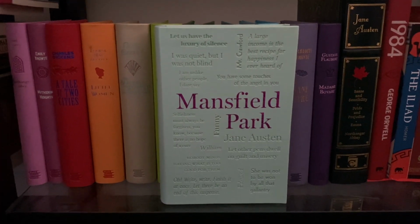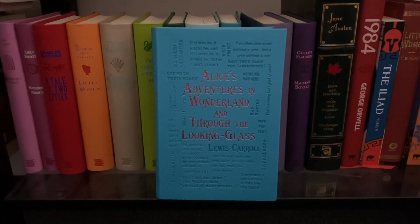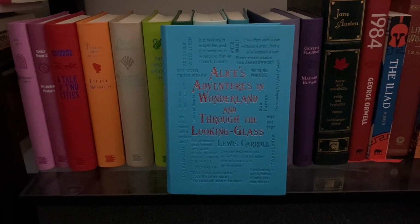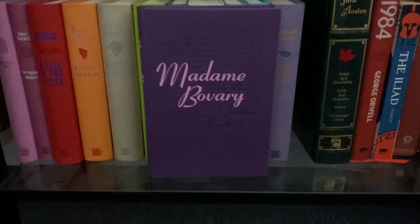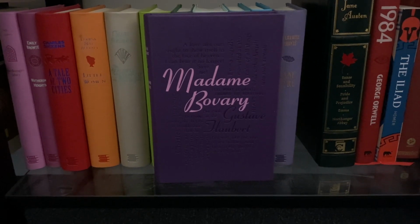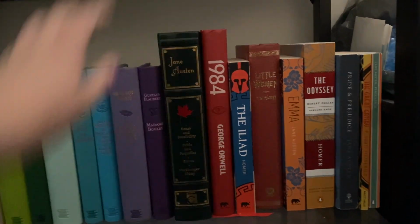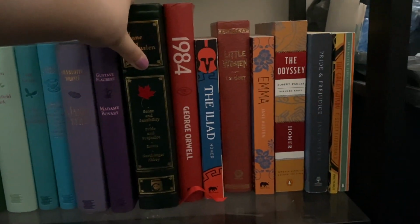Mansfield Park by Jane Austen. Sense and Sensibility by Jane Austen. My favorite one, Alice's Adventures in Wonderland and Through the Looking Glass by Lewis Carroll. My very first one, Jane Eyre by Charlotte Bronte. And my newest one, Madame Bovary. Also on this shelf, I have a big book of all of Jane Austen's works. Well, not all of them, but there's 5 of her books in there.